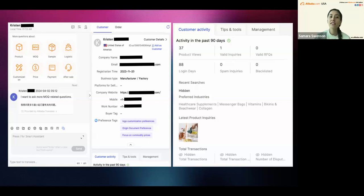For example, this lady, Kristen, she is from the US. There she has what company she belongs to, her email address, and what kind of business type this company is doing. It also has their own website and their phone number, right? So it's just easier to close deals. You can just pick up the phone, talk with them, check out their website, or you can go and visit them. Also, you can see their activity in the past 90 days.